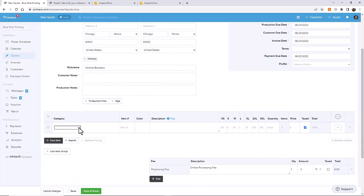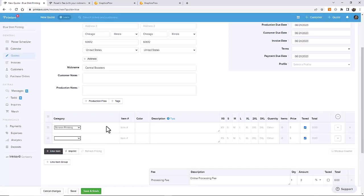When I go to create the quote, I'm going to first select the imprint type. And this is something that we can select categories and create our own categories. So most folks are going to have like screen printing or heat press or embroidery, but you can set up your own categories and even a setup fee or shipping if you just want to build that out independently. So I'm going to select an actual product, not a fee, and it's going to be a product that's screen printed.